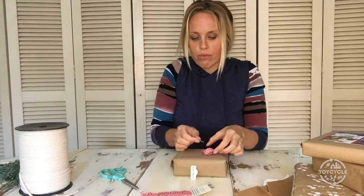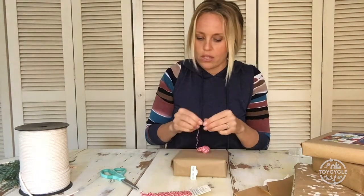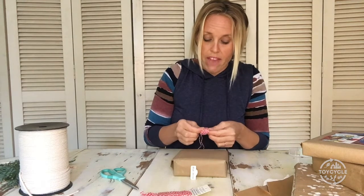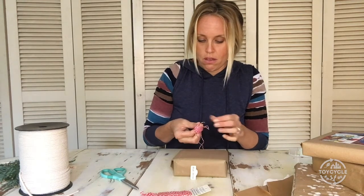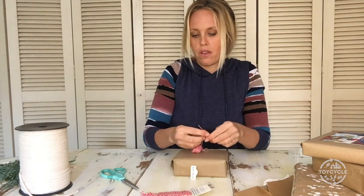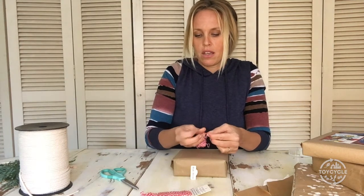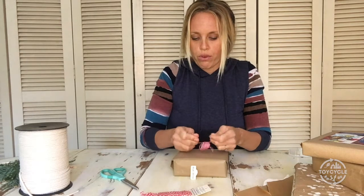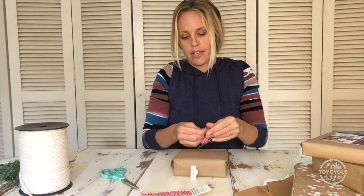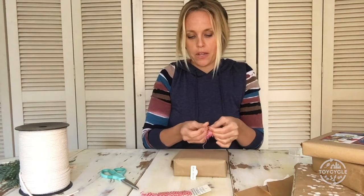like so, and you're gonna run it right through where your fingers were. You can do this with yarn. You can do this with fabric strips, and you're gonna get the same effect. It's pretty simple. You're gonna go ahead and tie this little string that you just ran through. You're gonna tie it in a knot like so. Hopefully you don't have such butter fingers like I do.